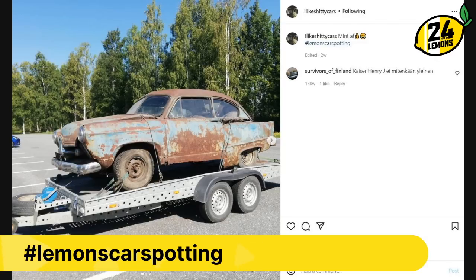Maybe this person's turning it into a Lemons car. If not this person, someone else should do it. So that's the hooptiest. The fender falling off is especially great, and I think the door is not attached to anything at the bottom. This one's pretty far gone.